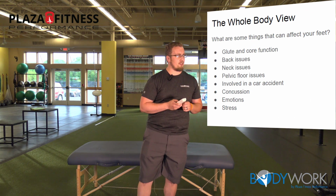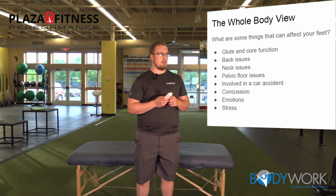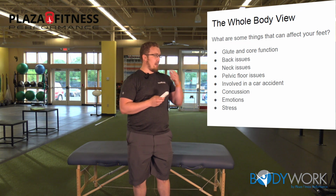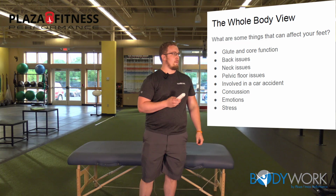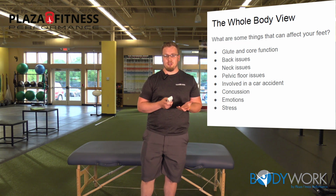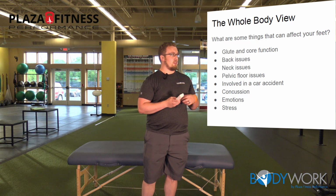So some things that can affect your feet, like we talked about already, are glute and core function. How well are your glutes working? Are they activating? Are the calves really tight? Usually if the calves are really tight, you'll have a problem with the glutes. Do you have back issues? Do you have neck issues? Do you have pelvic floor issues? Do you have a problem holding in your pee? When you jump, do you leak urine? Things like that. Those can all be related.